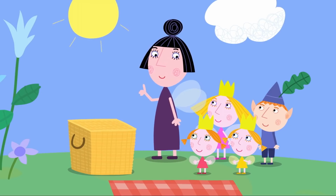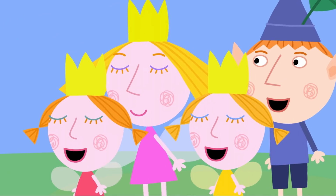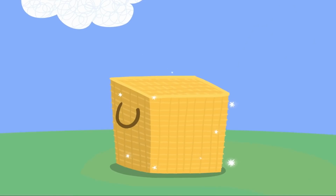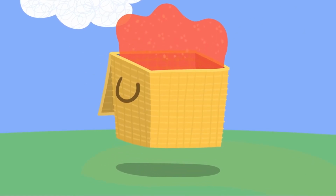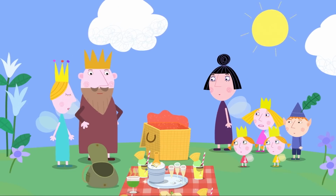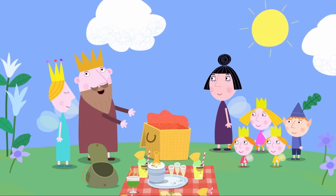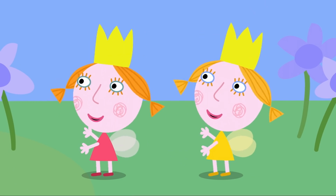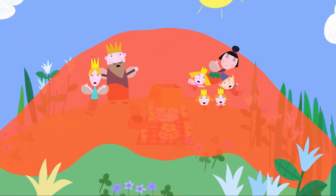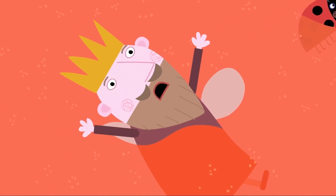Let's try this. Basket, basket. More, more, more. Phew. For a moment there, I thought we were going to have another jelly flood. Jelly flood! Flood!